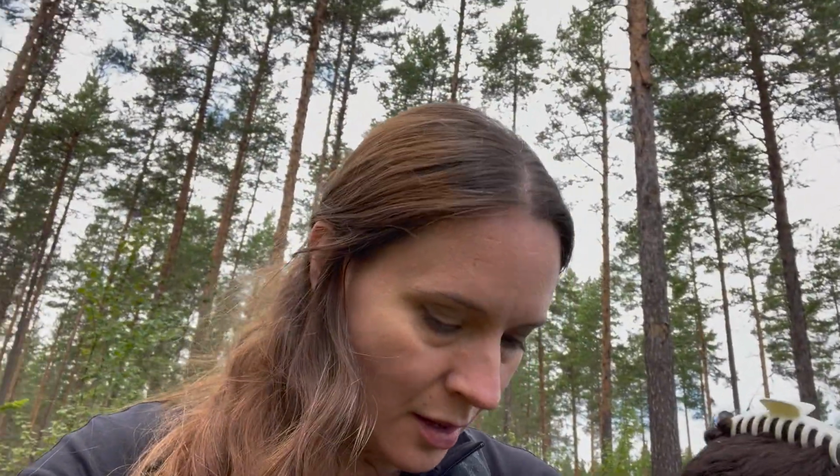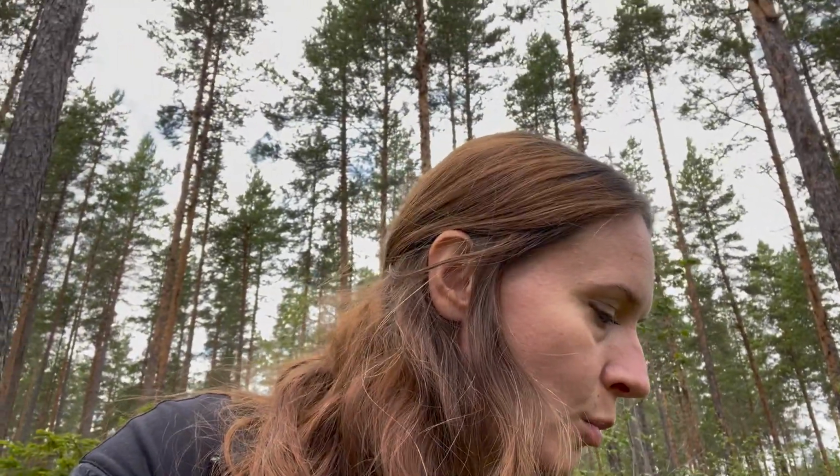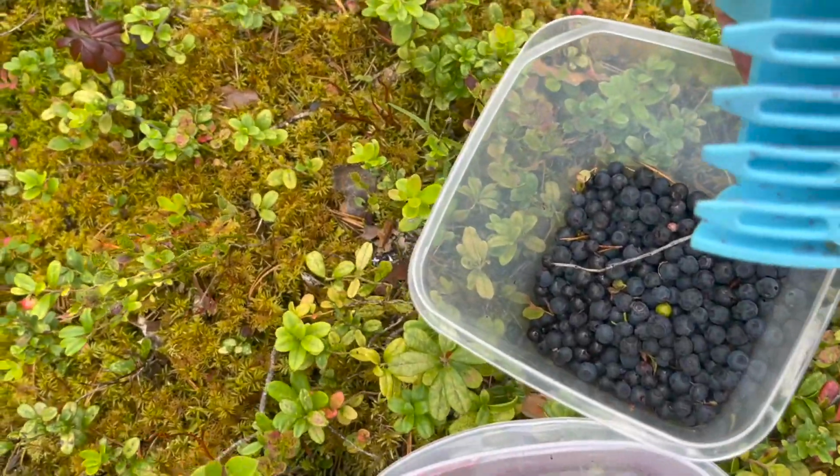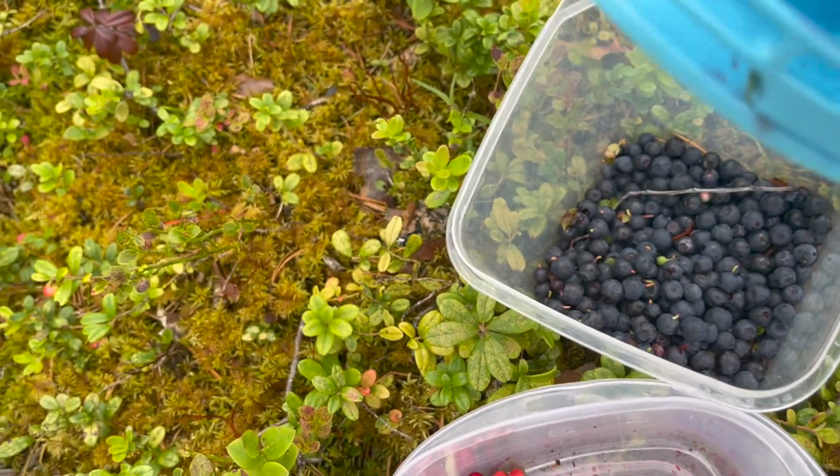So yeah, we plan on freezing the blueberries, and then we can make blueberry muffins with them, and blueberry pies, blueberry scones. They're delicious. I don't think I'm gonna be making jam with it, but definitely freeze them for winter.